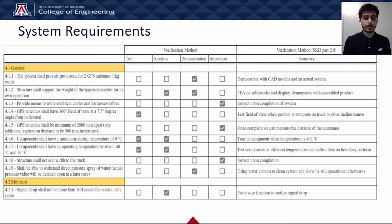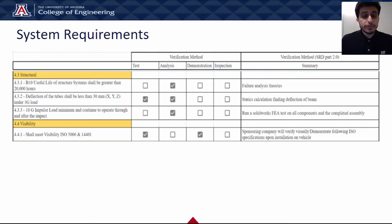Over our system requirements, we had a table of all our requirements. We separated them into subcategories, starting with our general requirements in 4.1, moving to our electrical requirements in 4.2, where the signal shall not drop more than 3 dB inside the coaxial data cable. That's one of our electrical requirements. Moving on to our structural requirements, on the next slide, we have 3 of them actually listed here with their verification method and the summary.